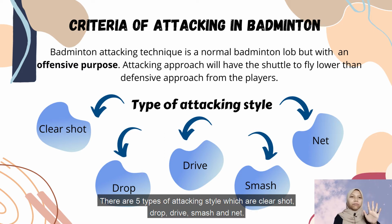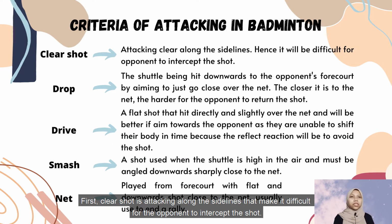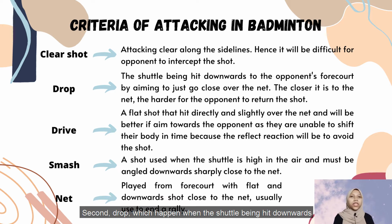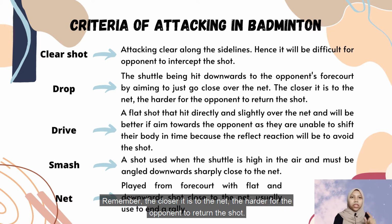There are 5 types of attacking style, which are clear shot, drop, drive, smash and net. First, clear shot is attacking along the sidelines that makes it difficult for the opponent to intercept the shot. Second, drop, which happens when the shuttle is hit downwards to the opponent's forecourt, aiming to go just close over the net. Remember, the closer it is to the net, the harder for the opponent to return the shot.